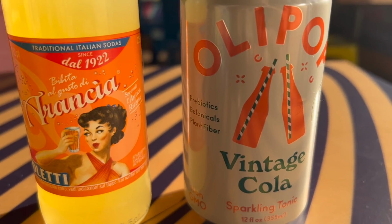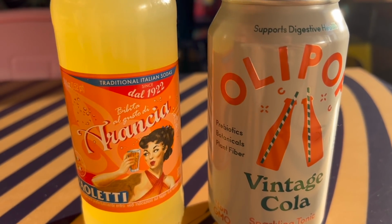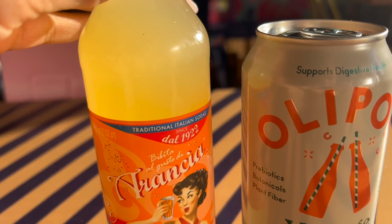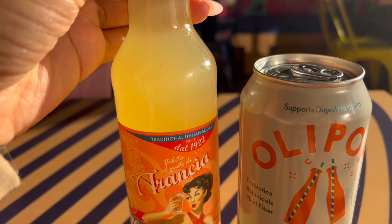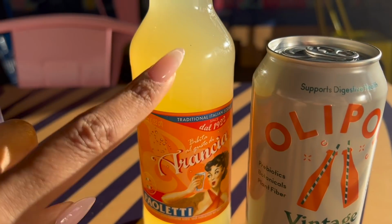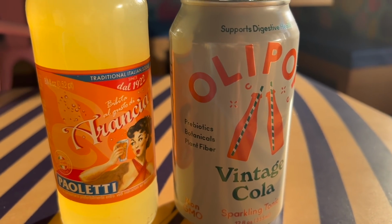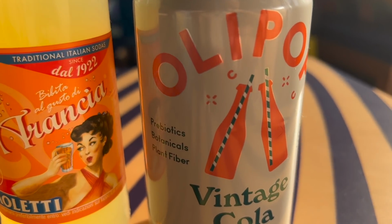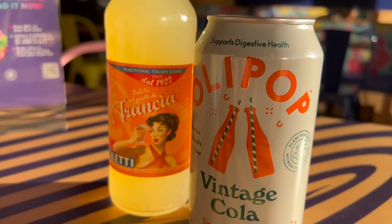So these are the drinks we're trying. This is an orange Italian soda, which you guys know that I normally don't drink pop, you know me. But this is from Italy. They import it from Italy because I believe Flour Burger started in Italy. So they have this traditional, I guess, orange Italian soda. And then this is Olipop, which I have definitely tried before. I've never tasted this flavor, but it's like a healthy pop. It has prebiotics, botanicals, and plant fiber, and it's just a healthier option, I think. So here's the orange Italian pop, I guess.